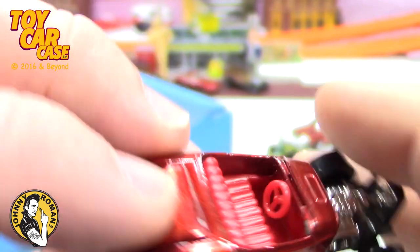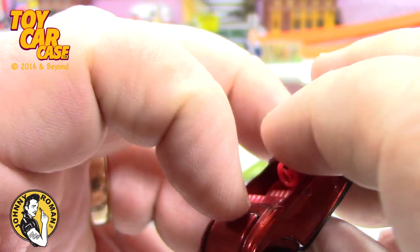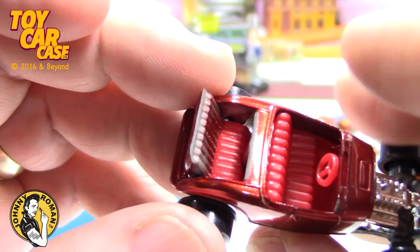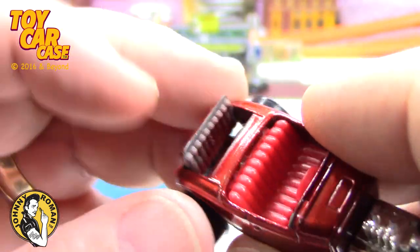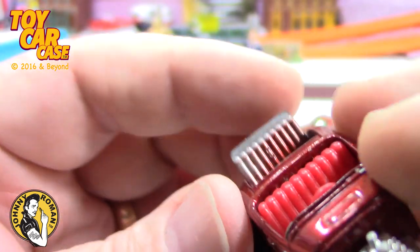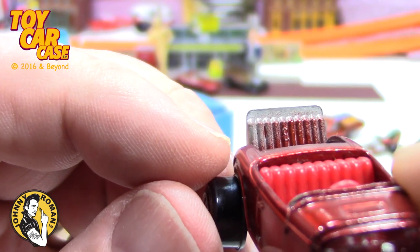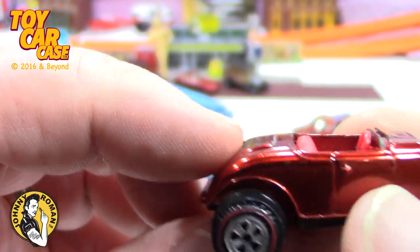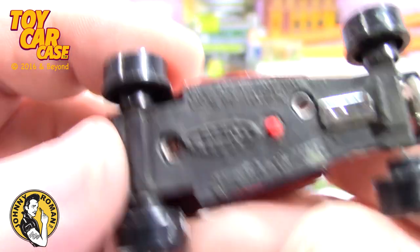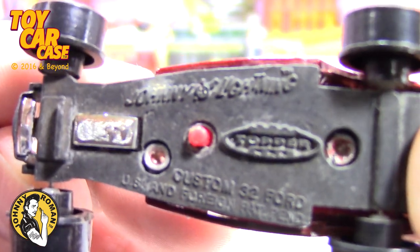I'm pretty sure. Look at that, center drive on that, set up for the race. Oh, the drag races. Look at the overspray on that. It's got a number 3 upside down on that piece, so the manufacturers would know where it's from and which car it goes to. Here's your bottom.